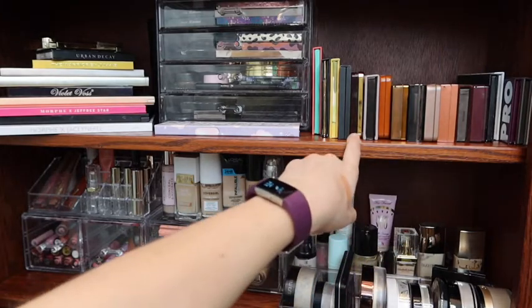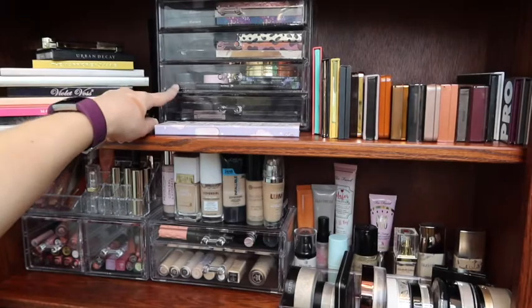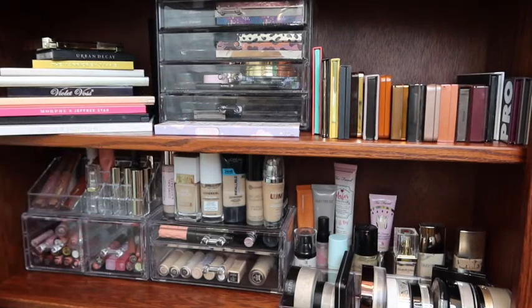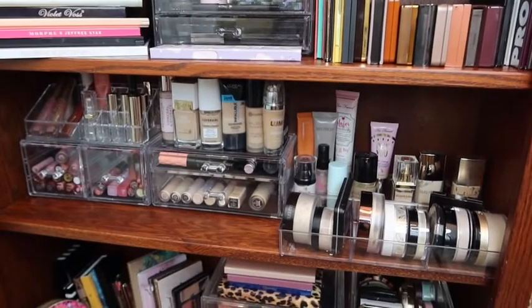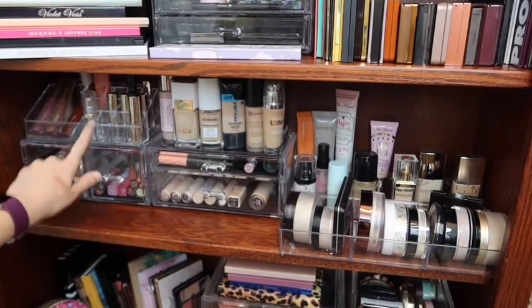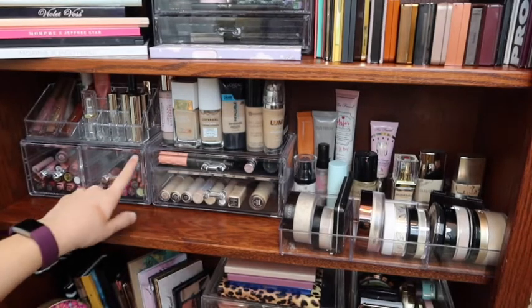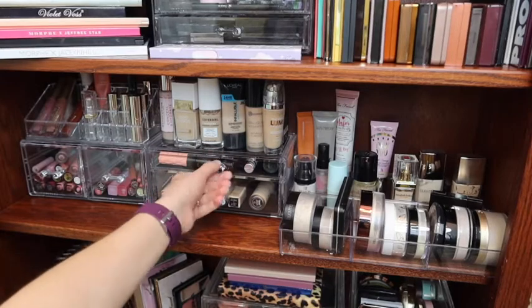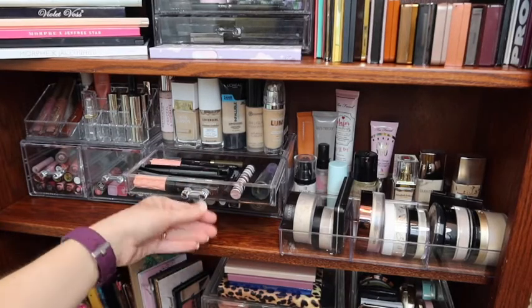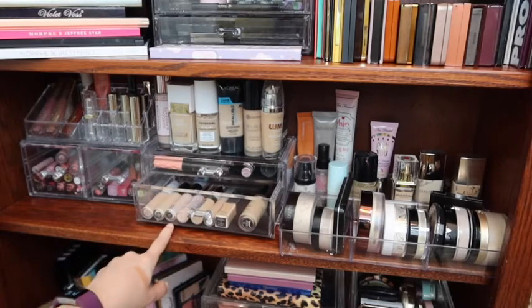So I was able to do that with eyeshadow palettes. All in here are singles and smaller palettes, and then over here are bigger palettes. And if you go down, this is all my lips, so lipsticks, lip glosses, and liquid lips. Then we have my drugstore foundations. These are backup mascaras and eye pencils. And then these are all of my concealers.